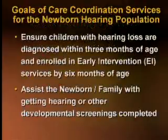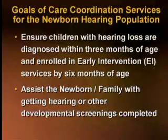And I just wanted to also remind you, I know Severity had talked about this, about our goals in regard to care coordination services for the newborn hearing population. Our goal is to ensure that children with hearing loss are diagnosed within 3 months of age. 1, 3, and 6, those are my new numbers to make sure that I know. I think about care coordinators and tickler systems, and people trying to develop how they're going to remember. And I think about, okay, 1, 3, and 6.